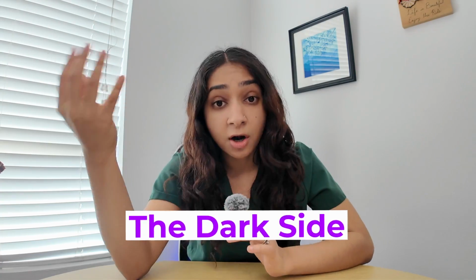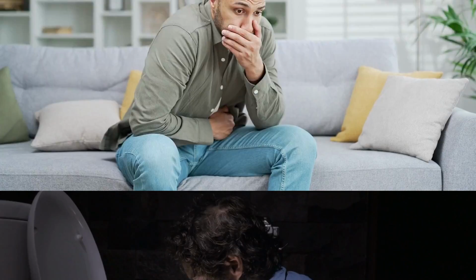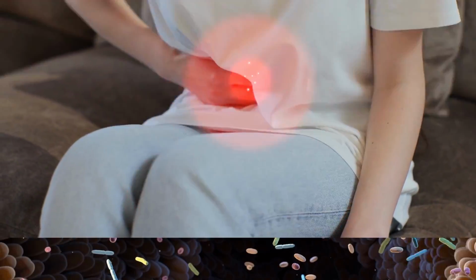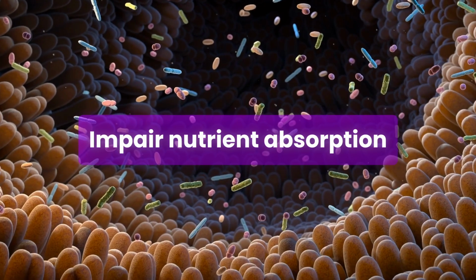This brings us to the dark side of GLP-1 drugs. Let's go over the side effects that you can experience unnecessarily if you're taking this drug without the indications of type 2 diabetes or obesity. So the most common are GI side effects, or gastrointestinal side effects, and these are nausea, vomiting, constipation, slowed gastric emptying, which can impair nutrient absorption, and finally gallstones and pancreatitis. And these last two are very rare, but they have been seen.